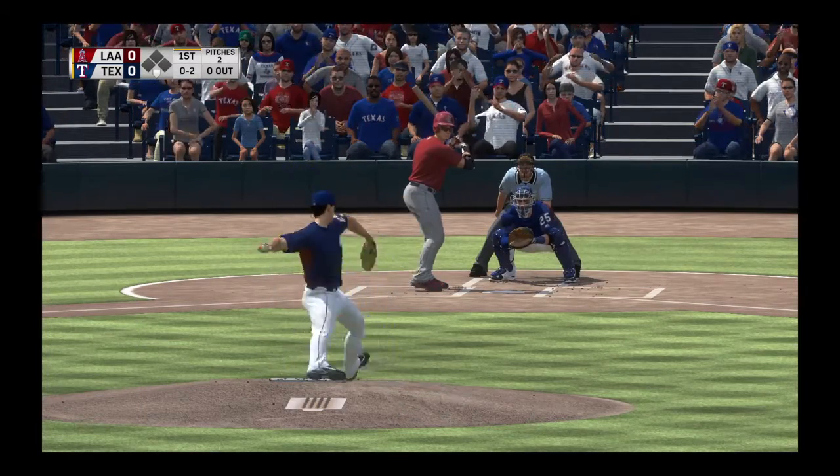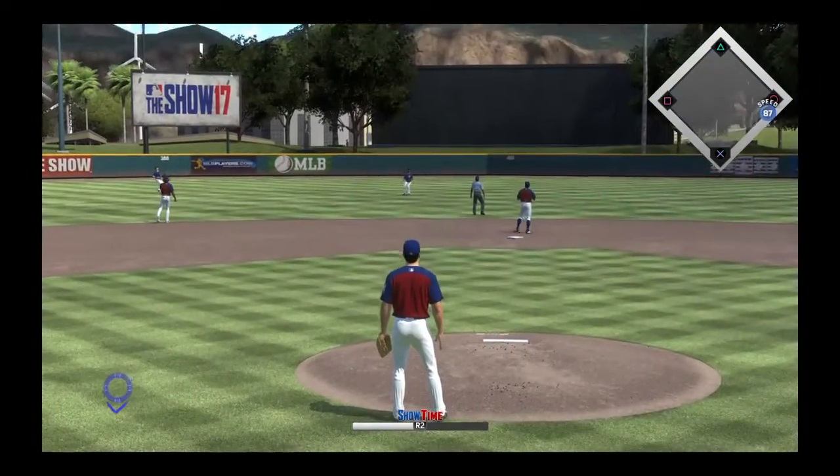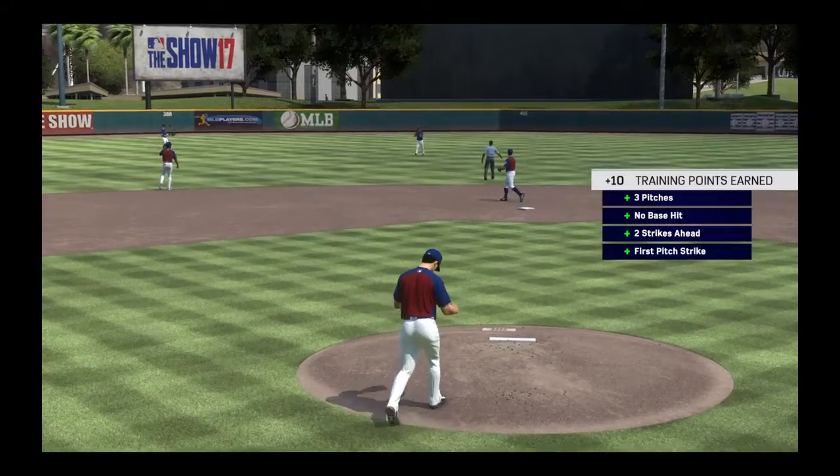The windup and the 0-2 pitch. Swing and a little blooper to center. DeShields has it in his sights. Makes the play, 1 away.